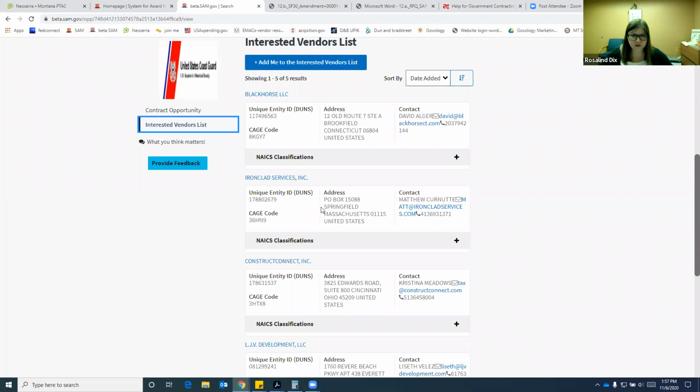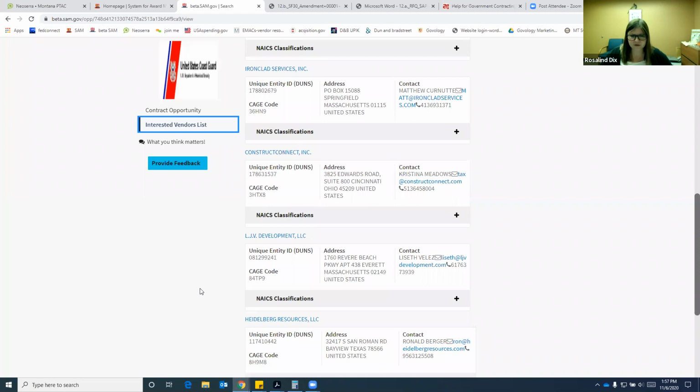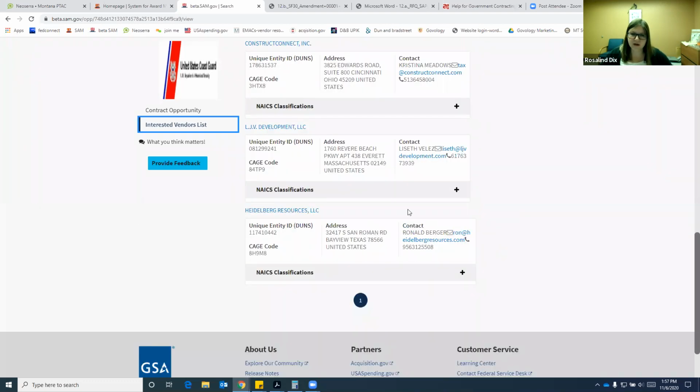I would also caution you, some of these companies may not actually be interested in bidding on this opportunity. Just by their name some of these look legitimate, but you may see lawyers posted in here. Sometimes they do that. So maybe do a little Googling to see for sure that they would have the capability of bidding on it before you contact them. Otherwise, they might be like, what are you talking about?